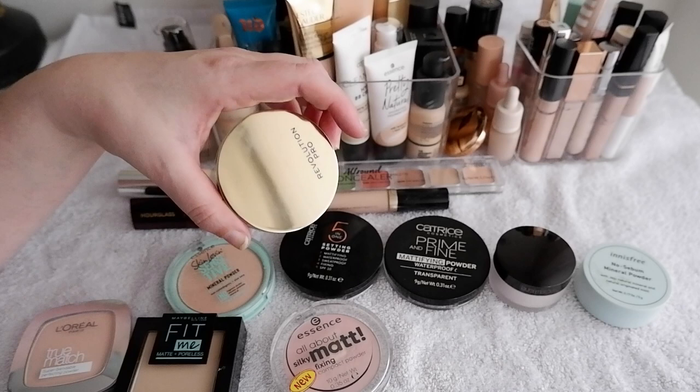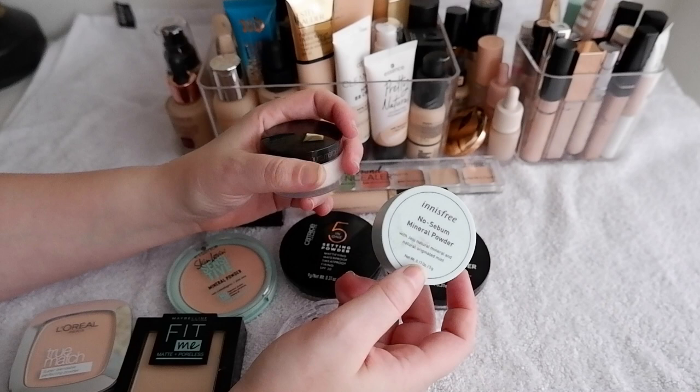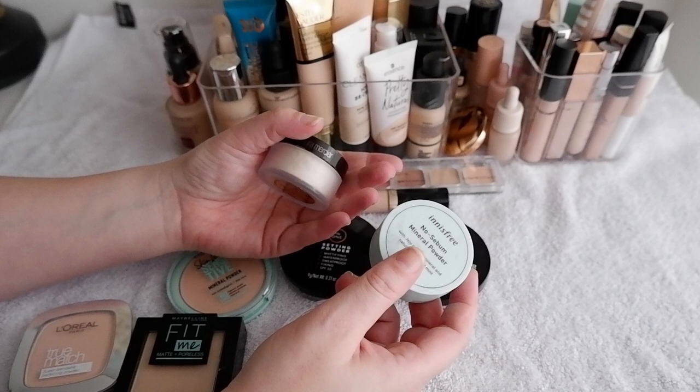And then these two products I'm also going to get rid of. The Innisfree No Sebum Mineral Powder. This was nice, but I'm not a loose powder fan. So if I have two, one that's a bit more of a setting powder and one that's a bit more glowy, I'm happy. And the Laura Mercier, what's this called again?